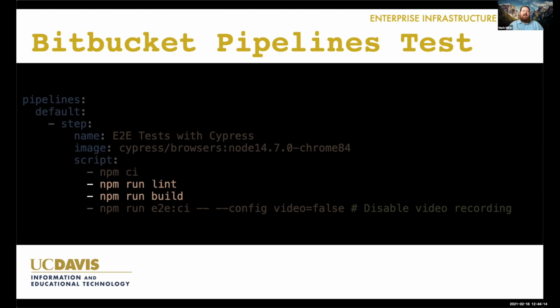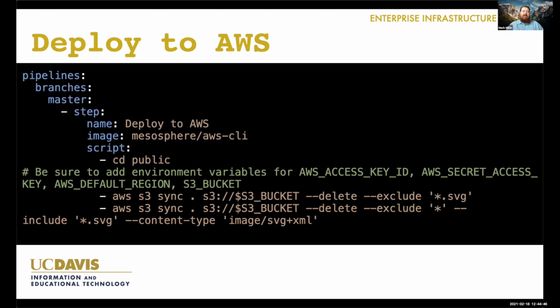So npm ci is similar to npm install, but it's more for use within continuous integration. It basically looks only at the lock file, and so it's way, way faster. It's not trying to figure out all your dependencies in real time. So then we lint it and we build all of it. And then we run our end-to-end tests. We disable the video because we don't care about the videos at this point. And then we move on.